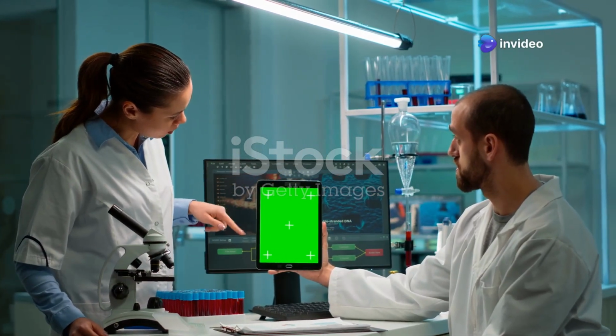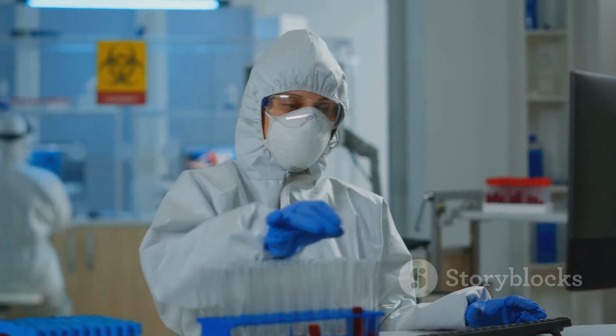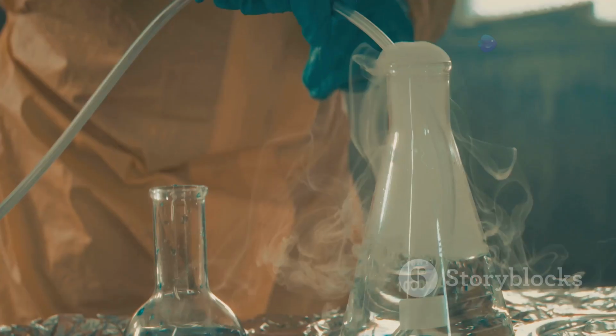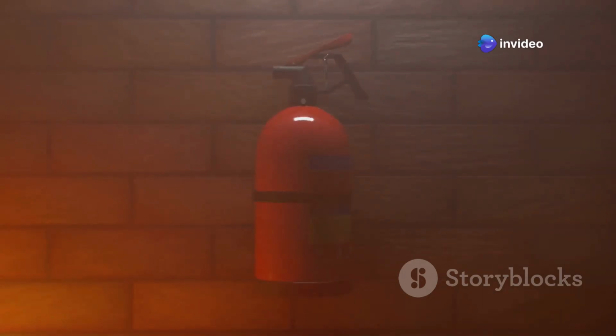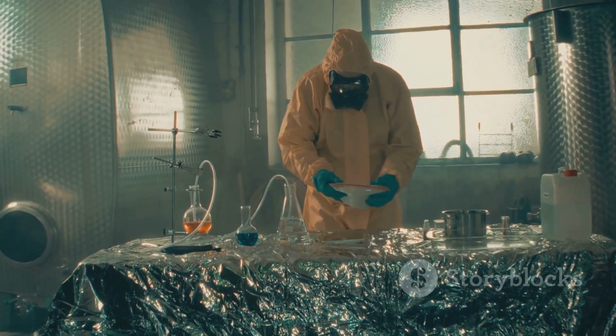Okay, so we've identified the risks, but what happens if something actually goes wrong? That's where contingency plans come in. These are like our backup plans, ready to go in case of an emergency. Let's say there's a small fire in the lab. Do we know where the fire extinguisher is? Do we know how to use it? A good contingency plan will have all this information and more.